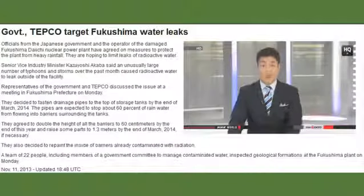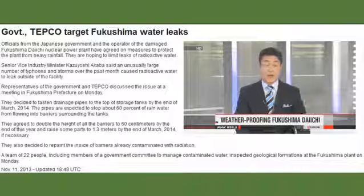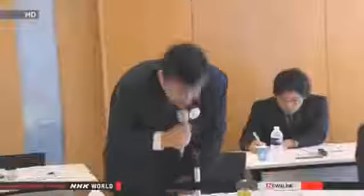Officials from the Japanese government and Tokyo Electric Power Company have been discussing ways to weatherproof the damaged Fukushima Daiichi nuclear power plant. Storms and typhoons have battered the plant in recent weeks. They're hoping to limit leaks of radioactive water. Senior Vice Industry Minister Kazuyoshi Akaba said the extreme weather caused rainwater to leak from the plant. Akaba and other officials discussed the problem with TEPCO executives in Fukushima.